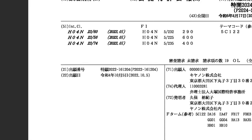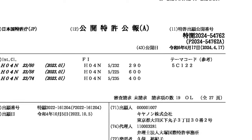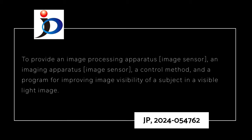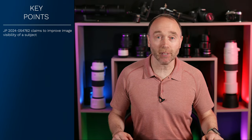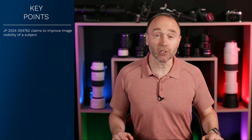JP 2024-054762, filed on October the 5th, 2022, and published April the 17th, 2024, Canon claims to solve the following problem: to provide an image processing apparatus, an imaging apparatus, a control method, and a program for improving image visibility of a subject in a visible light image. Once again, the machine translated Japanese legalese engineering speak, well, it leaves an awful lot to be desired.